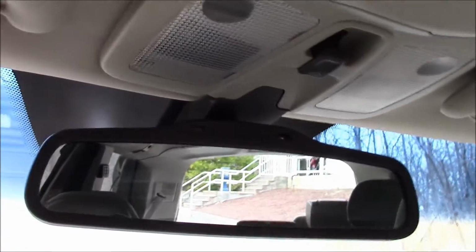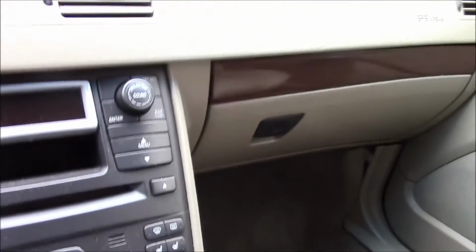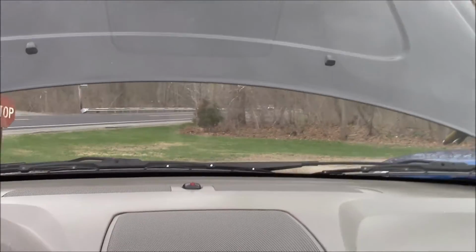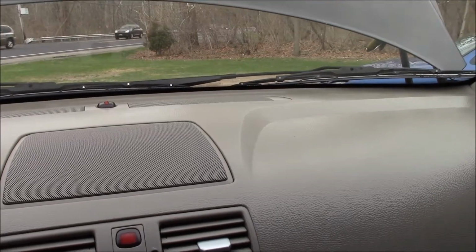Oh, power roof. There you go. No problems, no leaking. Home link transmitter for your garage door opener. Automatic day-night mirror. What else do we have? You know, just all kinds of stuff. I don't even know. There's just so much. Let's see. Oh, horn. Wipers. There you go. No problem. It's got cruise control, driver information center, blah, blah, all kinds of stuff on it. Yeah. All right, let's do the outside.